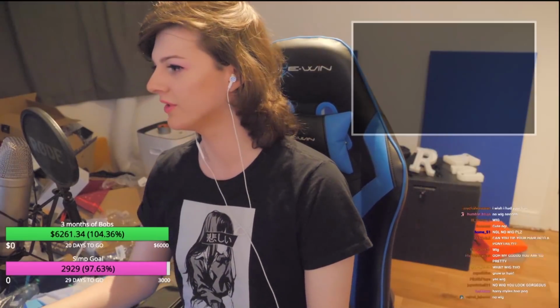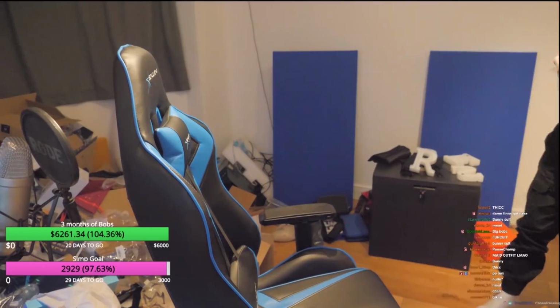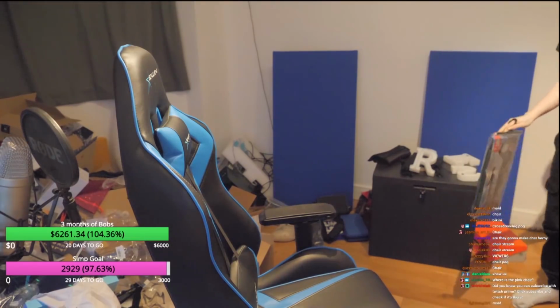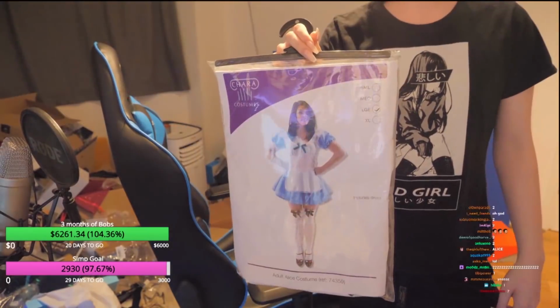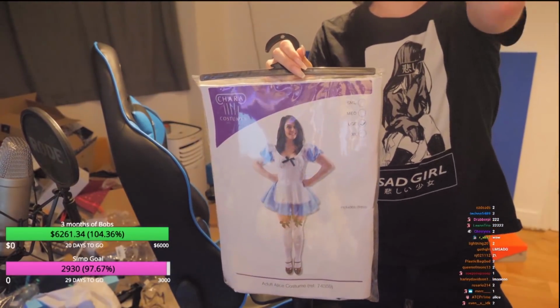We're not doing a wig yet. We're doing an outfit next. I have two options for you. Here's what we got today. They both come in packets, which is not a good sign. We got number one, a British Army uniform. And then, Slutty Alice in Wonderland, or just regular Alice in Wonderland. Yeah, everyone's already saying two.